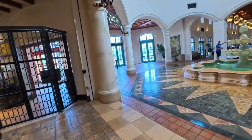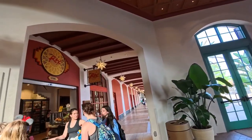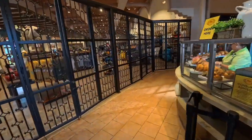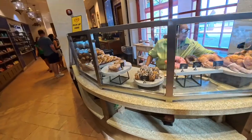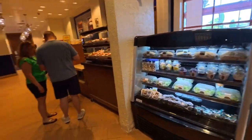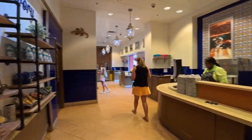Okay, over here on the left-hand side, it says Convention Center Restaurants. Right here is the Cafe Rix. And you can get some amazing donuts here. Probably some of the biggest donuts you've seen. Take a look at that. Almond croissants, some muffins, salads, some sandwiches here. There are some chips. You can do custom made to order drinks and sandwiches there.